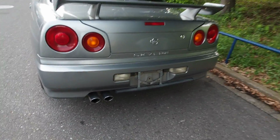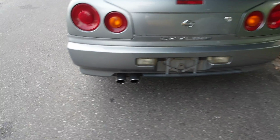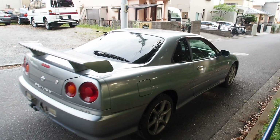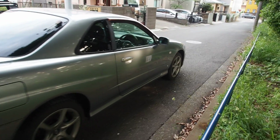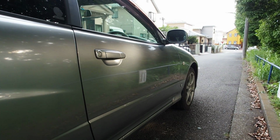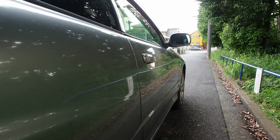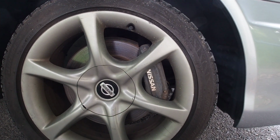Okay, we have stock exhaust. This is going to blow everybody's mind. It's funny how people actually like the stock exhaust on these Skylines these days because so few of them actually have it left. Okay, and then according to the auction sheet, we had minor scratches on this side, or shallow scratches. Pretty much all of them you would be able to polish out, so not really a big problem. And we'll give you a closer look here of the brakes. Same ones as you get in the 25 GT Turbo.